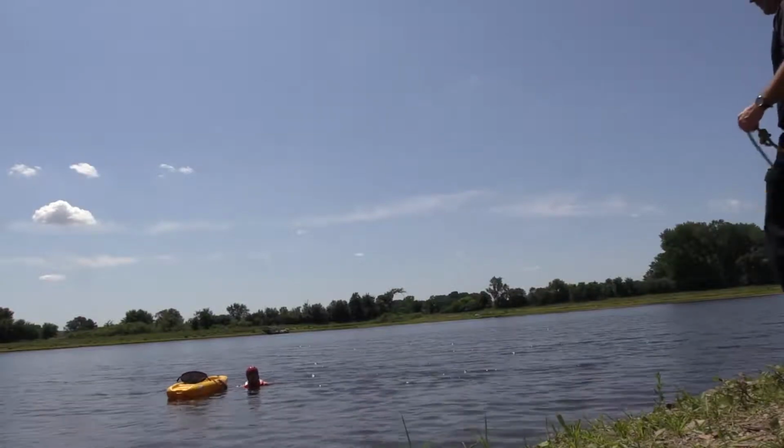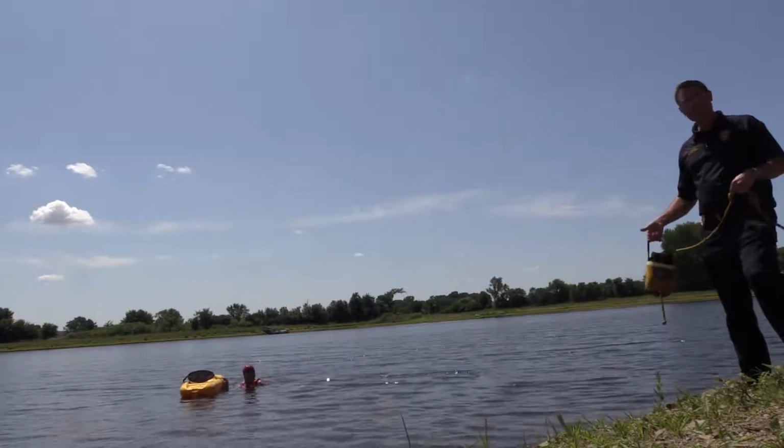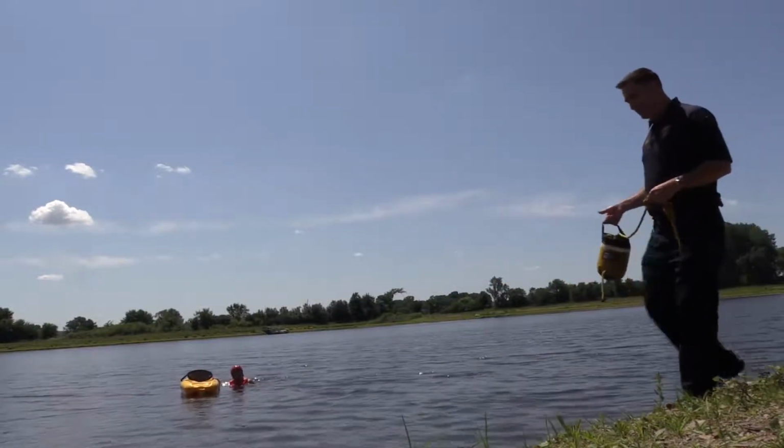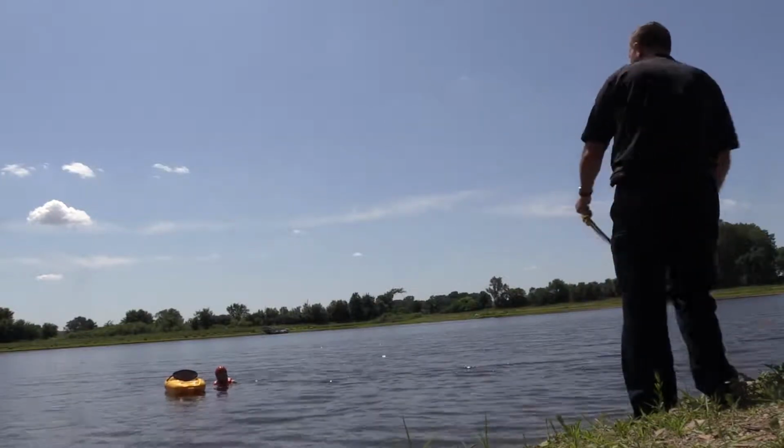This is back in the day when I used to do water rescue. Hey, me and you on the boat down at the dunes. We always did it. We were all over that. So hopefully I don't fall in the water.